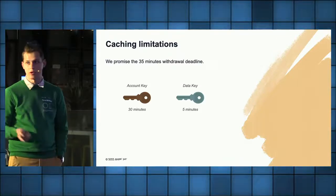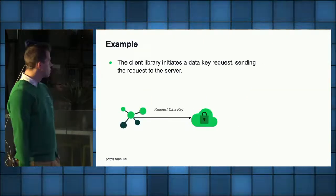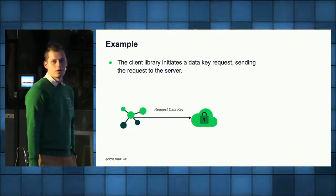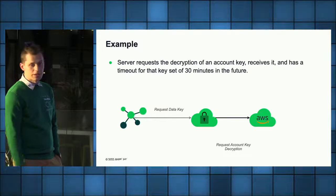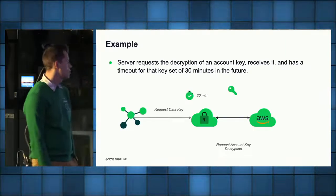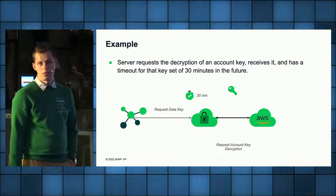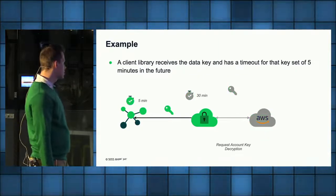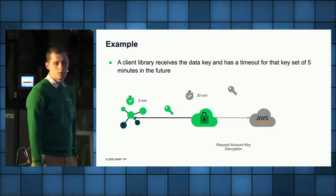Which might be hard to grasp at first, but let's review an example. Suppose the client sends a request for a data key to the encryption as a service. The encryption as a service requests the decryption of the account key from AWS. It receives the account key and sets a timer for 30 minutes in the future to remove this key from the cache. And it gives back the data key to the client library, and everyone is happy.